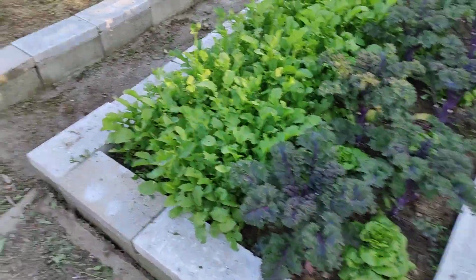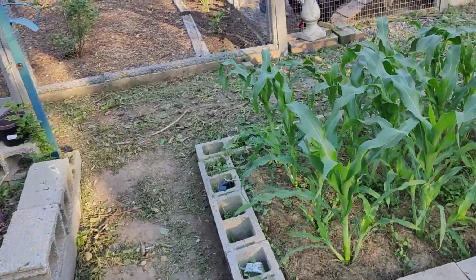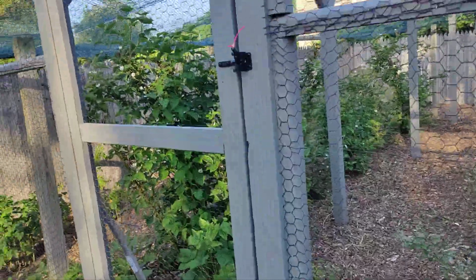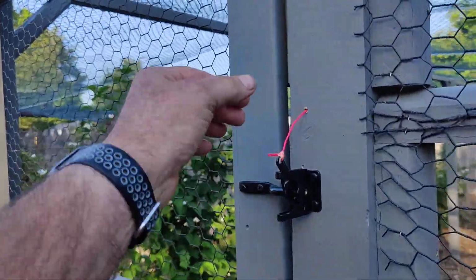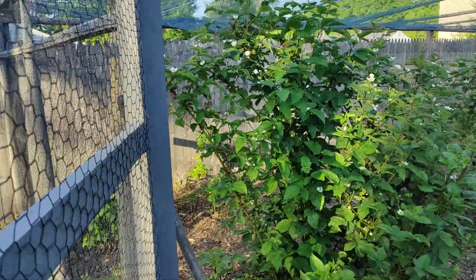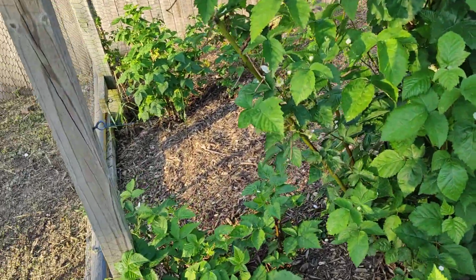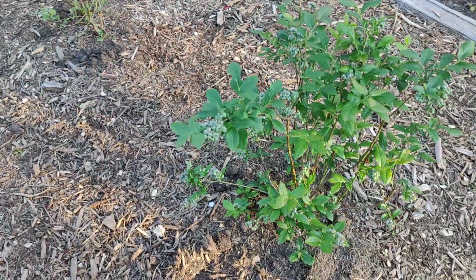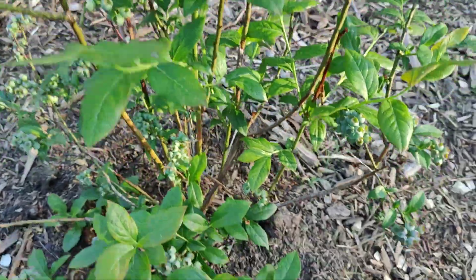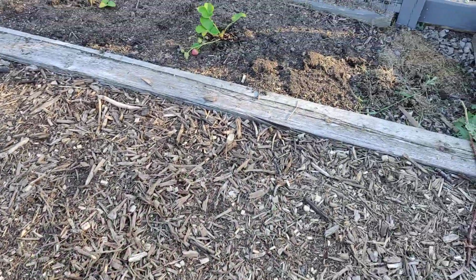So then we'll go over to the berry patch, which is now just about complete. Gates on, latches on. Got a safety string so I can open it from the inside in case it gets locked while I'm in there. Blueberries are just loaded on these things. And the plants are still fairly small. But I got strawberries are all in.